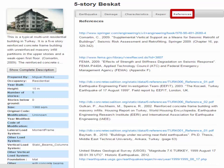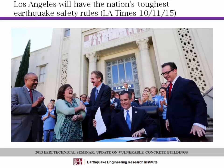And so that's kind of the latest product of the Concrete Coalition. I encourage you to take a look. It's certainly interesting, and I think as we talk this afternoon, it may be a path that we want to continue to pursue. Finally, this picture, I put this in late because it happened last week, but that's Mayor Garcetti signing the toughest earthquake safety rules in the country. And this is really, really gratifying because this is something that the Concrete Coalition played a role in. And we would like to keep going.